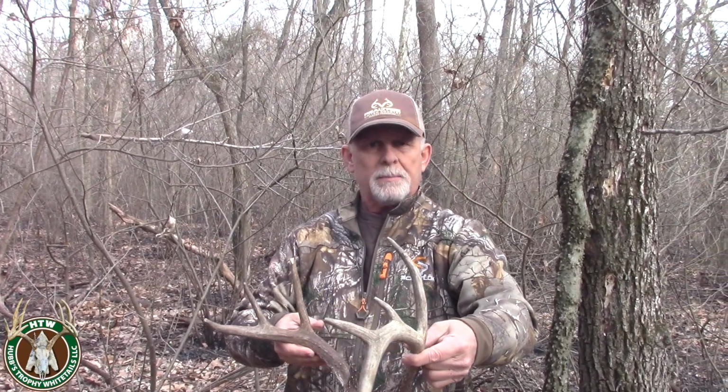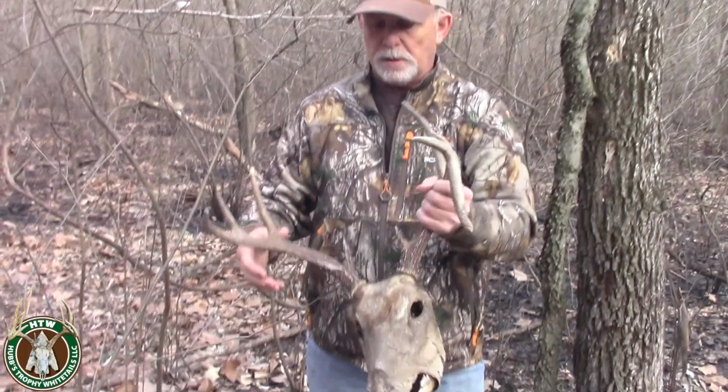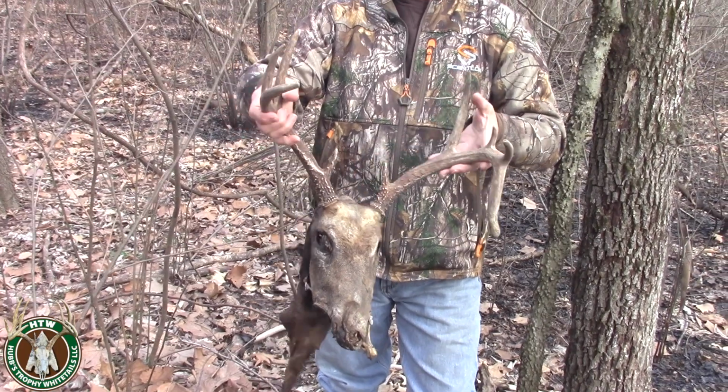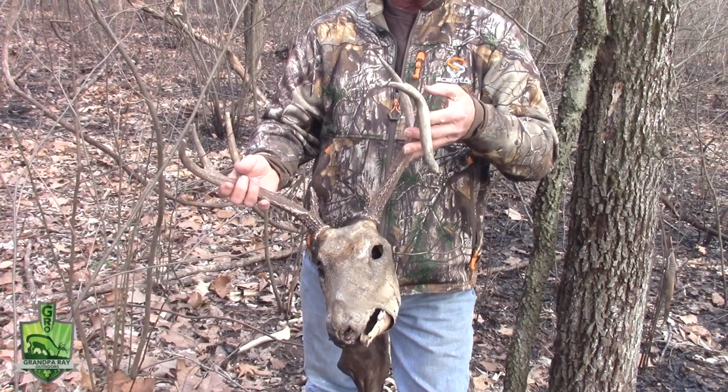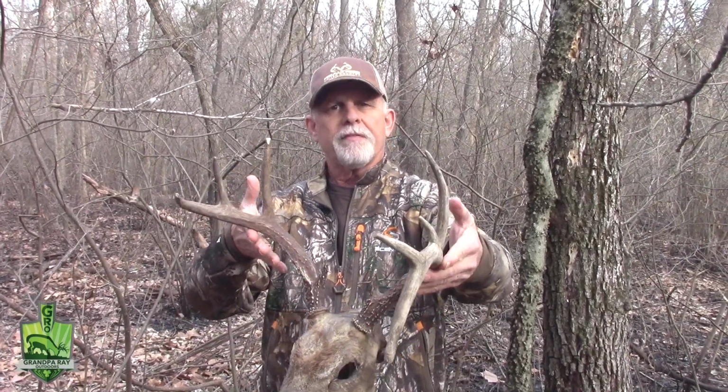So I'm gonna get him cleaned up, try to soak him a little bit, see if I can get this hide to break free from the skull, and do a boil on him, clean him up, and then try to bleach his skull out a little bit on color. But that's just a cool little find, something unique.